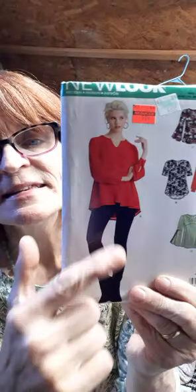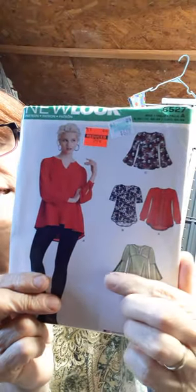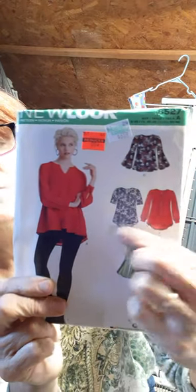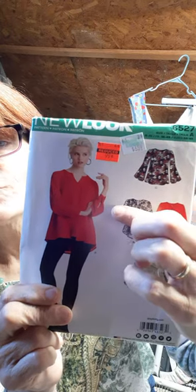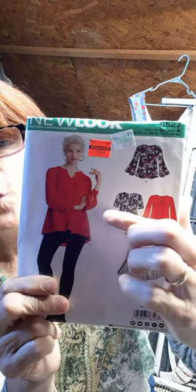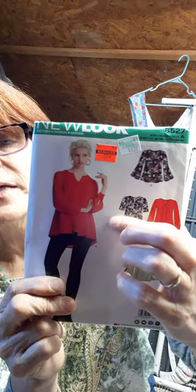Here's another blouse, 6527. I thought this was so pretty. It's a high-low. Here you have all your choices. The wide sleeves. This one has a cuff on it. This one's short, which I really like. You either have your real short, your quarter length, your long, or your in-between. And this is a really good length. I like that length of a sleeve.